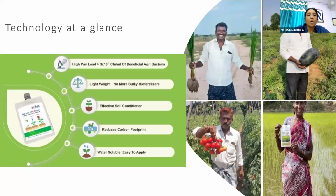And this is how it is. Because of the high payload, we just need 100 ml of the product. You can see it's just a small pouch. You see the farmer here holding the pouch instead of big bulky bags. It's like a small tomato ketchup sachet or something. It's a very good soil conditioner. It reduces carbon footprint, and the farmer finds it very easy to apply.